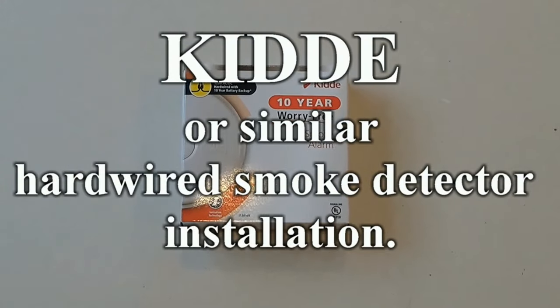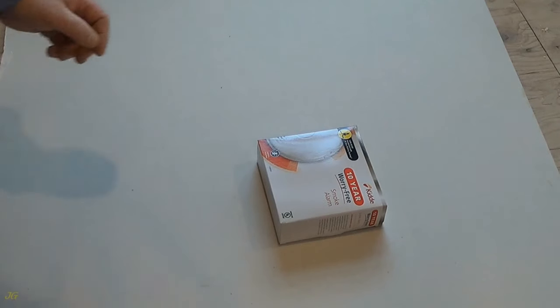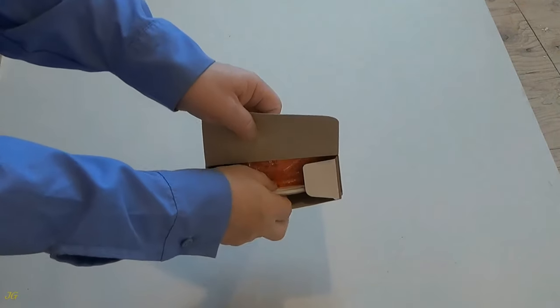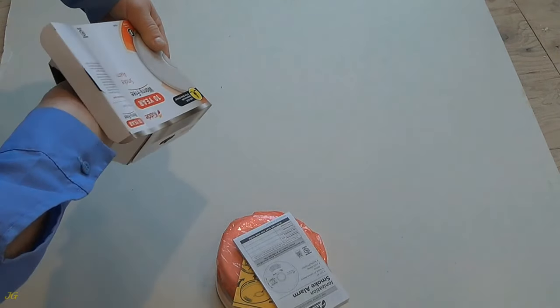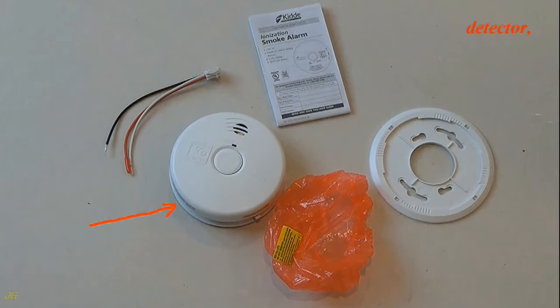Kidde or similar hardwired smoke detector installation. The Kidde Smoke Alarm Kit includes the detector, trim ring, mounting plate, power quick connector, dust cover, and instructions.